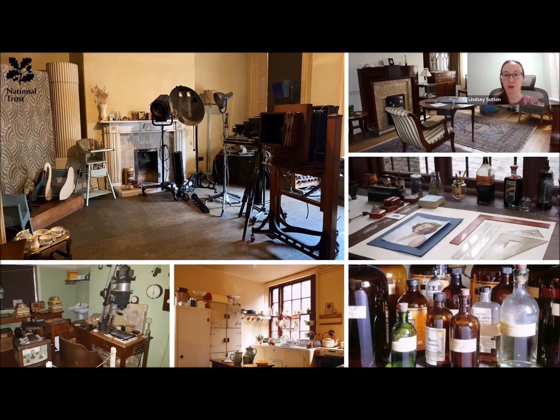In the house, we've also got 2 dark rooms. We've got Edward and Margaret's private dark room, where they would have developed their own landscape photography and their own personal photographs. And we've also got the commercial dark room, where the staff would have worked to develop studio portraits. We've got the mounting room, where photographs were mounted, framed and packaged. And also the Hardmans' original living quarters as well.